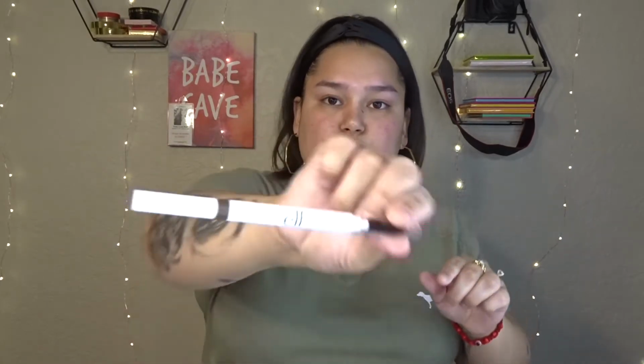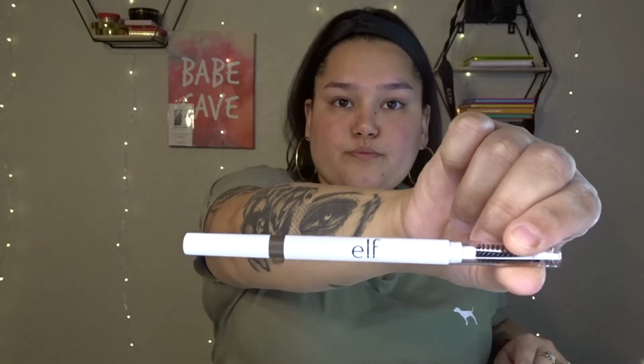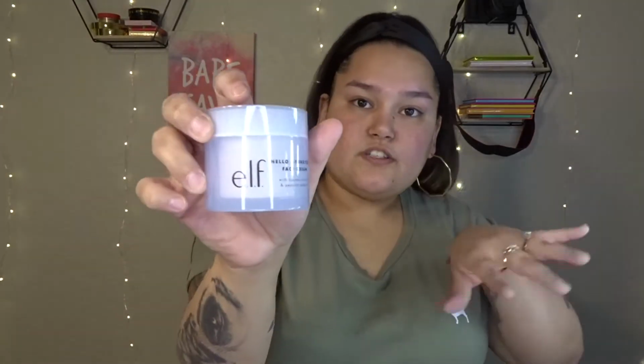And I have the eyeliner felt tip, which you guys know I love my felt tips. And then we have the Instant Lift Brow Pencil, which is in the shade Neutral Brown. And then we got the Perfect Finish HD Powder. And like I said, I didn't get it with this haul, but this is e.l.f. So these are all the things I'm going to be using today. So let's see how it goes.